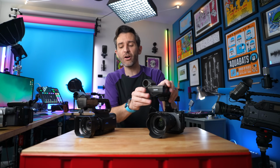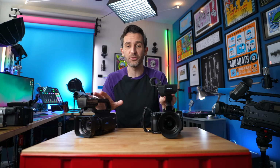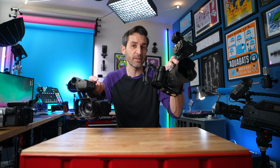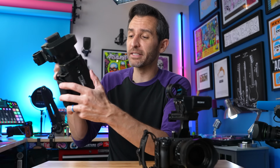And I think that this comparison is particularly important because on paper, there are a ton of similarities between these two cameras, even though the camcorder came out several years before the FX3 did. This is by no means a full tech review of this camcorder. You can definitely find model-specific reviews all over YouTube because it's not a new model.